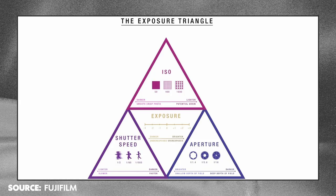While we're here, I do want to give you a brief introduction to manual exposure. I want to make a full separate video about this topic soon, but for now, here's a quick introduction. Exposure is made up of three components: ISO, shutter speed, and aperture. These three components are usually referred to collectively as the exposure triangle. They work together and interact to give you your final exposure.